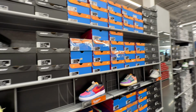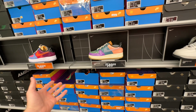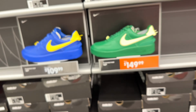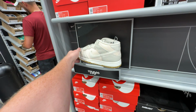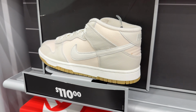Cleaner than people think. So they still got all of the undefeated Air Forces. I always call them the Stussy Air Forces. You guys hate when I do it. I'm gonna start calling them that just because you guys hate it. But we got the Stussy Air Forces in 2 different colorways. We still got a bunch of the ambushes. Now 149 in the green colorway and 109 in the blue colorway. That's wild. And then these really dope dunk mids, which I actually really like. I love dunk mids, and it looks like they've got a bunch of different sizes. Probably full retail 110. But super clean colorway.